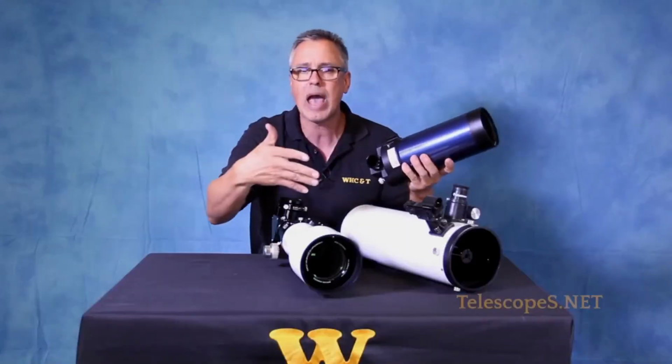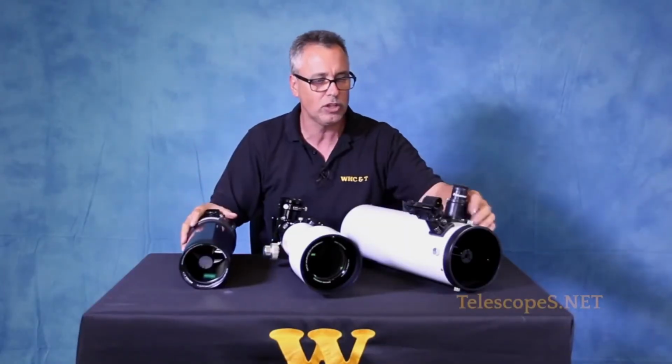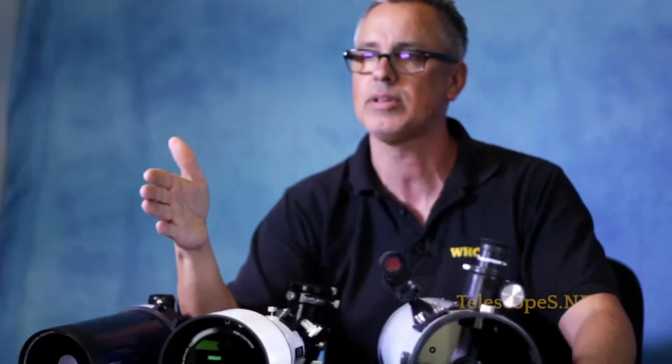However, there are various apertures of all these telescopes available, and you can use these with 2-inch eyepieces. Did I make myself clear?